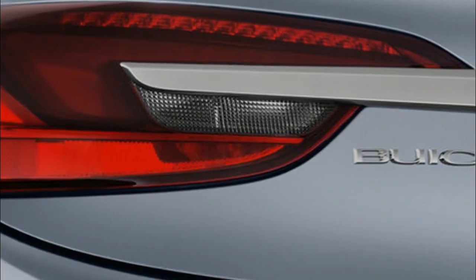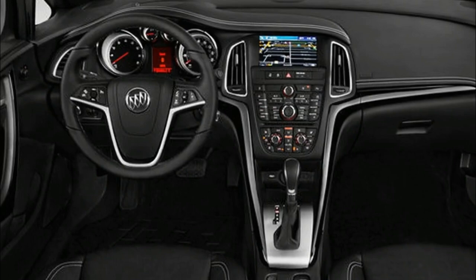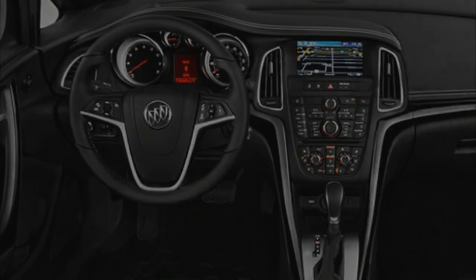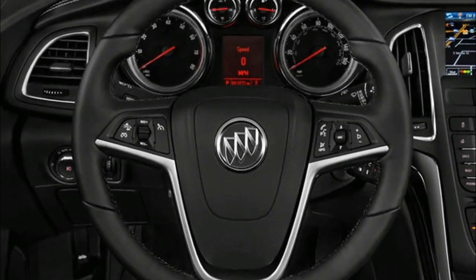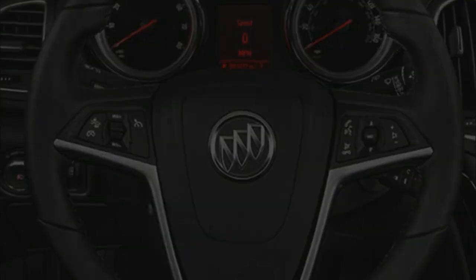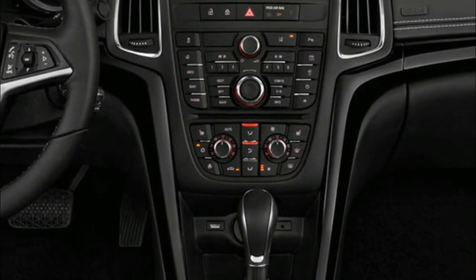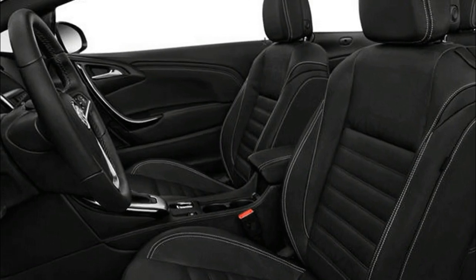Despite being a convertible, the Cascada has proven to be remarkably safe during testing. In federal crash testing from the National Highway Traffic Safety Administration, NHTSA, the Cascada has gotten 5 out of 5 stars overall. It is not available with automatic emergency braking, but lane departure warning and forward collision warning are optional extras.